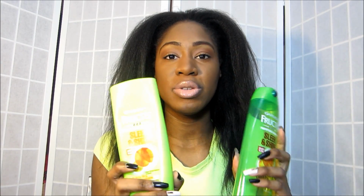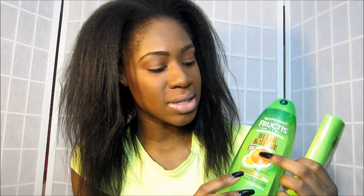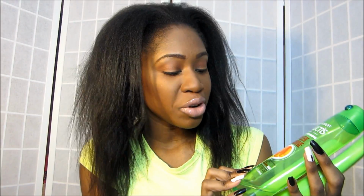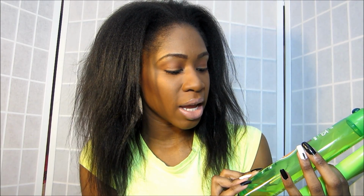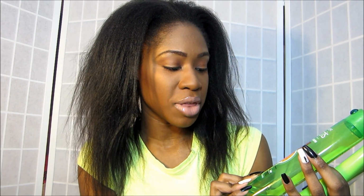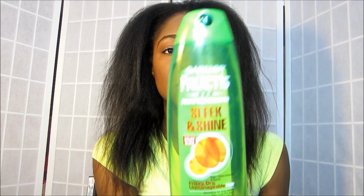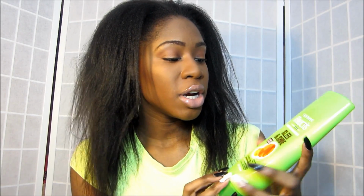So anyways, I've been using these Garnier Fructis shampoo and conditioner. The shampoo is the Fortifying Sleek and Shine, and it says that it's supposed to keep your hair sleek and straight for 3 days, but it definitely lasts way longer than 3 days. It's for frizzy, dry, unmanageable hair. It has argan and Moroccan oil in it, along with apricot. And it says smooths for long lasting frizz control and shine. So this is the shampoo I use. And then the conditioner I use is the same one.